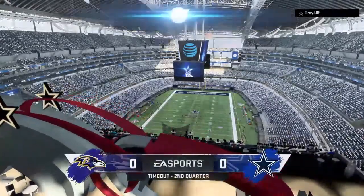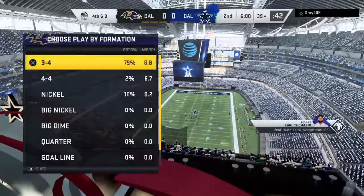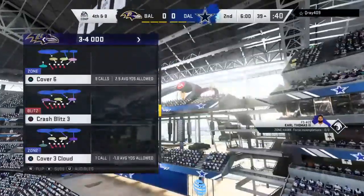Don't forget. Now the Cowboys going to burn the first of their timeouts. They'll have 2 remaining as we step aside here in this second quarter.